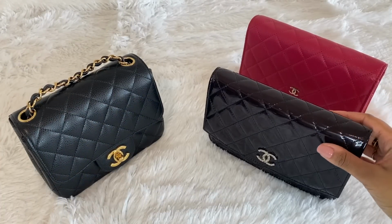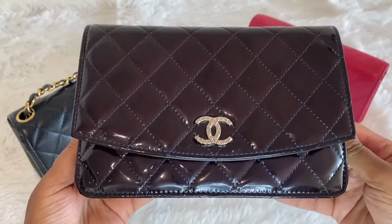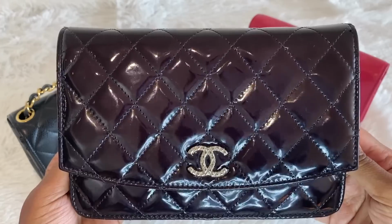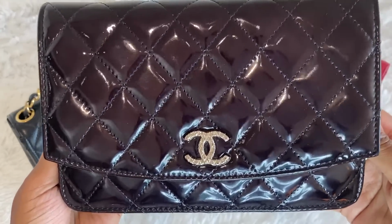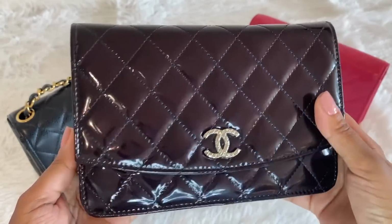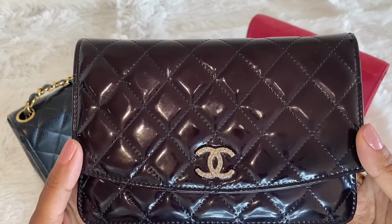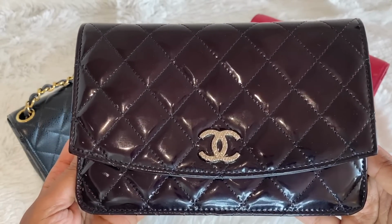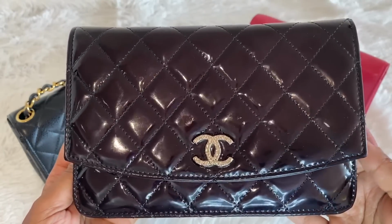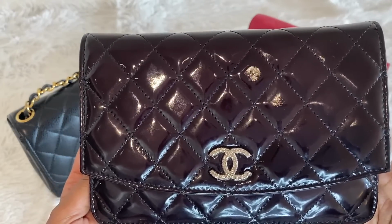I purchased this black patent WOC from the Chanel boutique in 2011 for around $1,400 USD at that time. This was my very first Chanel purchase ever, and I was hooked. I remember getting dressed up and going to the Hirschleifer's Chanel boutique on Long Island and purchasing the bag, and it was an overall pretty seamless experience. I'm not gonna lie, it was a bit intimidating though.